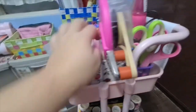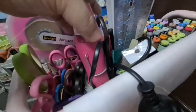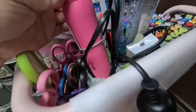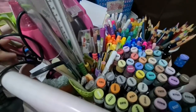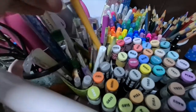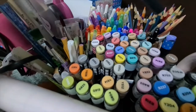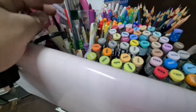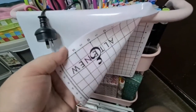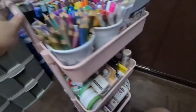Extra envelopes, scissors, more scissors, my heat gun for embossing. These are my brushes for watercolor, pencils, like mechanical pencils, different kinds of brushes, combo marker. Here, so just any brushes. And then this is my stamping mat. I just dangle it here, so whenever I want to use it, it's easy to find.